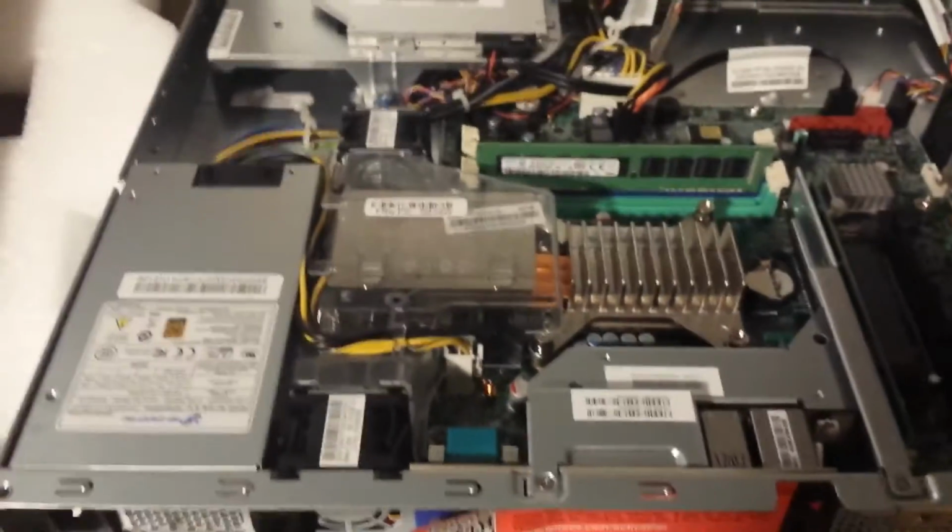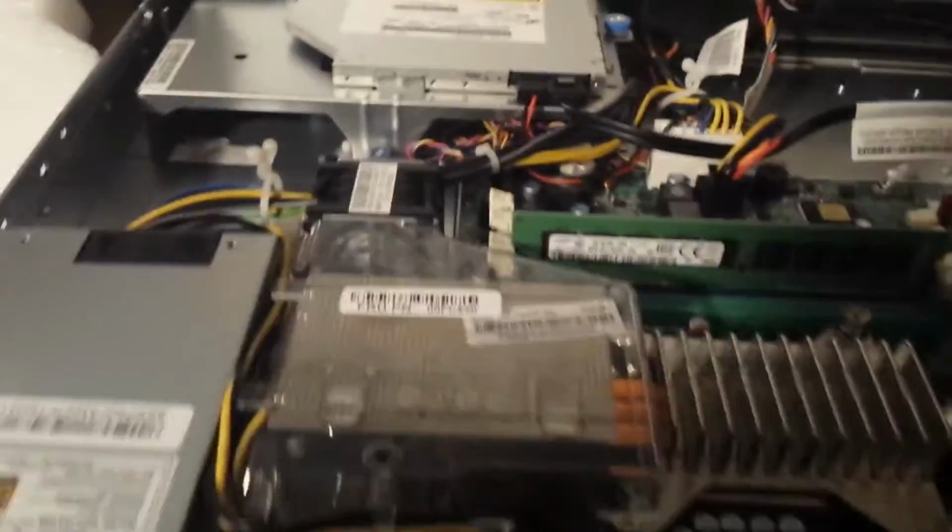Oh, it's on a spring. Okay, I should just be able to lift it up, I think. Pull it back. There it is. Whee! Okay, here's the interior. I think it said it either didn't come with an operating system or didn't come with a hard drive. Because, yeah, it's got a SATA connector there, but it doesn't look like there's anything inside it.